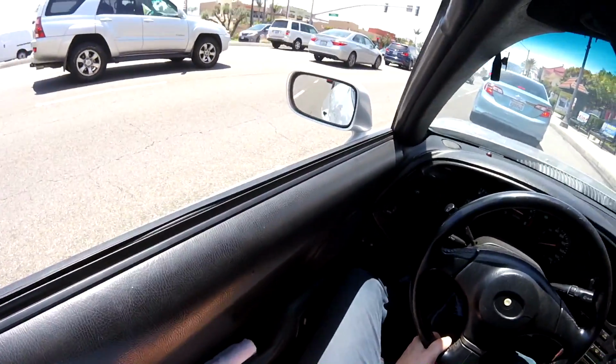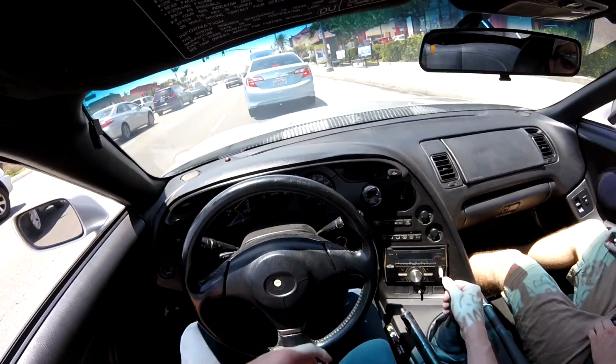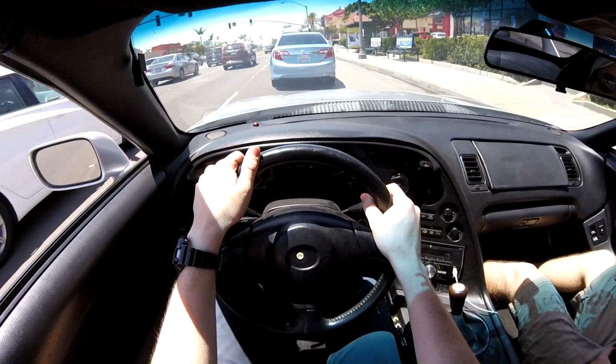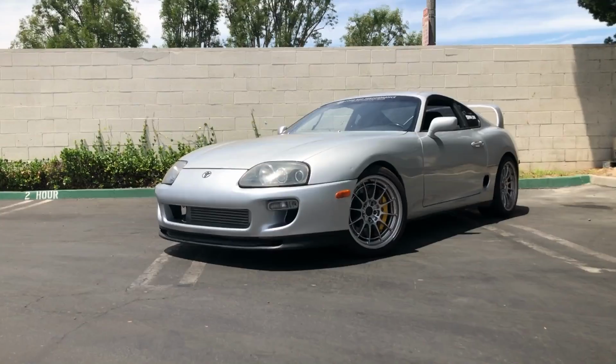And I was really surprised with the sounds that it was making. Now, yes, it is a 1J, but the turbo sounds and everything, the stock turbo just sounds so nice. The flutter, the exhaust sounded good. It's a good sounding car. And I can't think of a new car nowadays that would be this fun. A new stock car, let me correct myself.